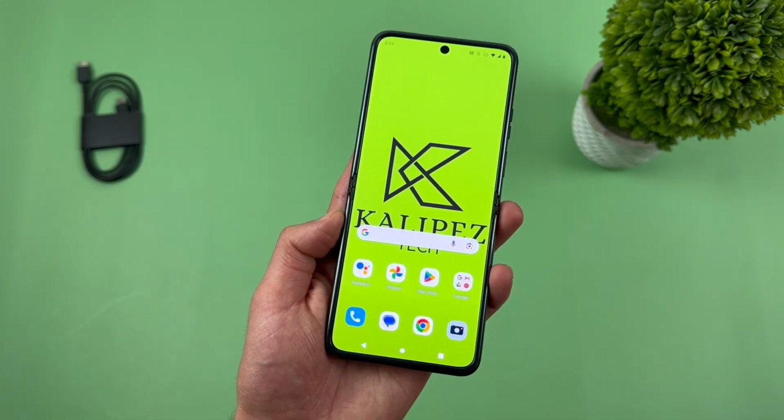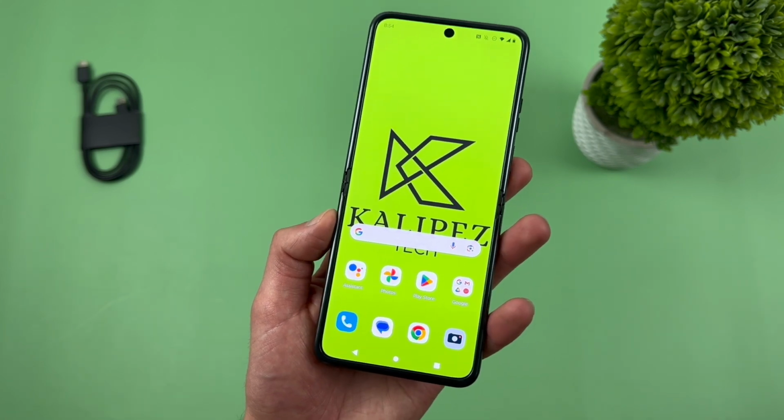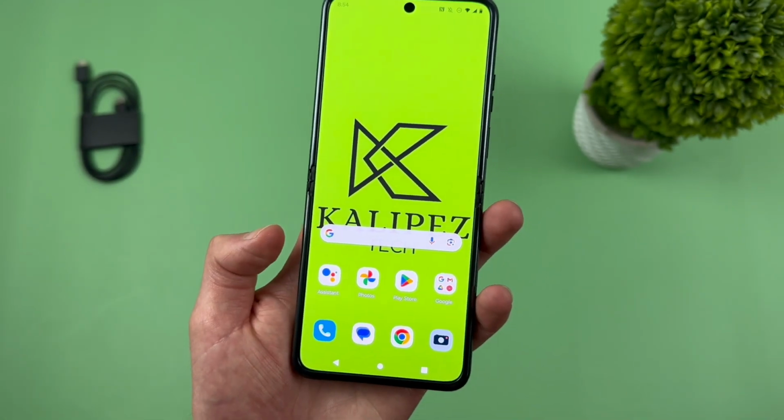But with that being said, let's get into it. So to start off, my first reason why you should buy the Motorola Razr 2023 is the storage. Now with this phone, we are getting 128GB of internal storage.